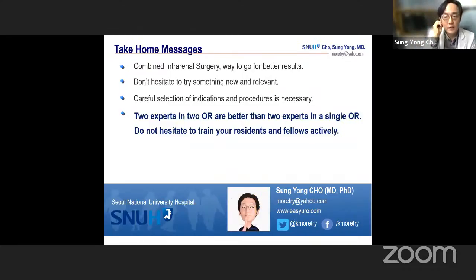So my take-home message is quite simple, as I already told you from the beginning of this presentation. That is, two experts in two operating rooms are better than two experts in a single operating room. So do not hesitate to train your residents and fellows actively, and please give them more opportunities to directly experience stone surgery with the main surgeon.